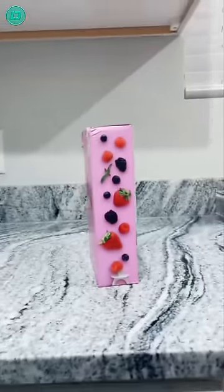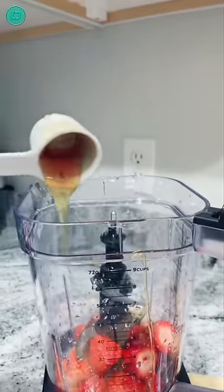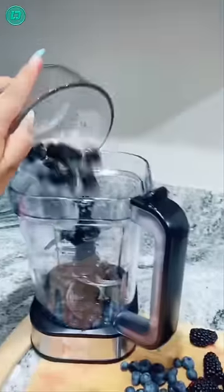Here's another one of my 3 a.m. purchases. It's actually 3 a.m. Anyways, I'm gonna make 3 a.m. ring pops. What? I'm doing 1 cup of strawberries, 1/4 of a cup of honey, and 1/2 a lemon. And we're blending! For the other side, I'm doing blueberries and blackberries.